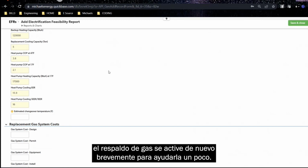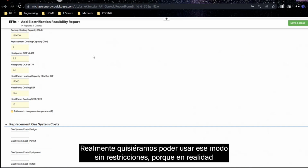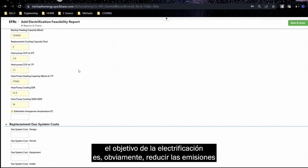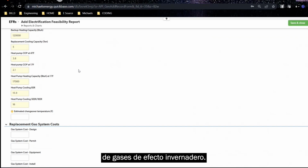So really, we like to see that unrestricted mode, because it will push more of the heating load onto the heat pumps. And the whole purpose of electrification is obviously to reduce greenhouse gas emissions. So that's what we'd like to see. So in this case, let's say I put in 15 degrees.